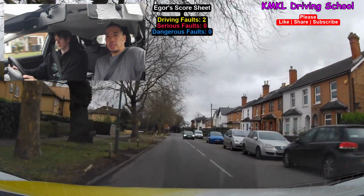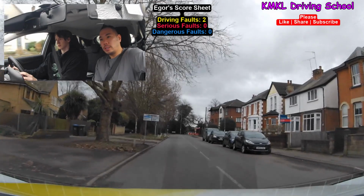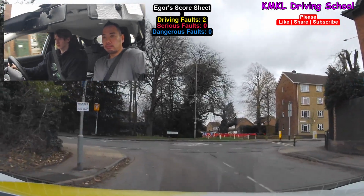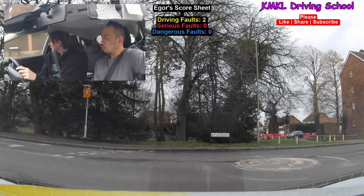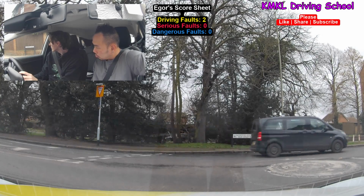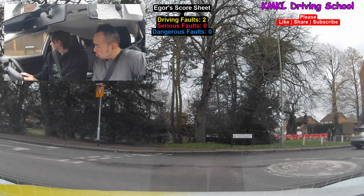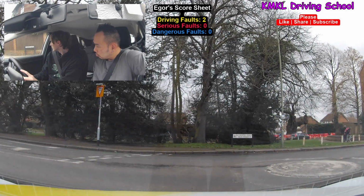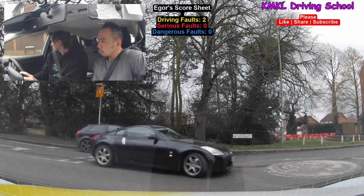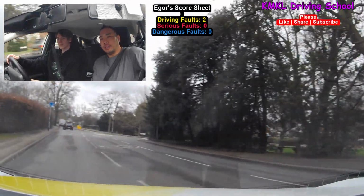So we've got two mini roundabouts coming up, one after the other. Turn left at the first roundabout, go straight at the second roundabout, so left and then straight. Okay, good. Straight at this one.